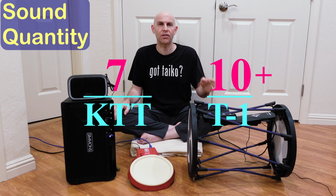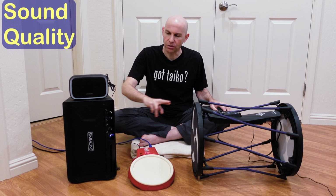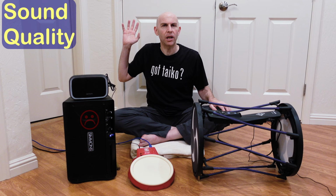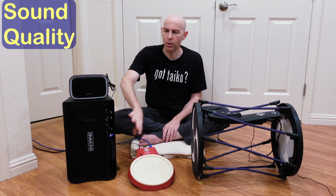Let's get into the sound quality. In other words, how do the sounds sound? Unfortunately, I was not able to get the Timbre Taiko to work with my drum amp. I don't know why. I can hear something, but it's very muffled, very far away. So instead, I have it coming out through my speaker up top. Taiko 1 will be coming out of the drum amp here. Because of that, it's not really going to sound like a fair comparison. If both sounds were coming out of the drum amps, you would get a better idea.